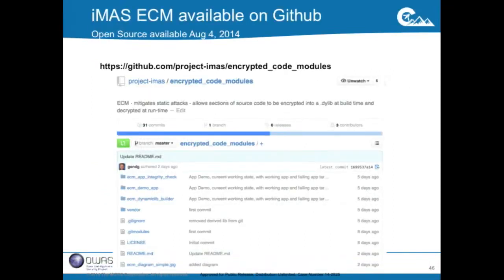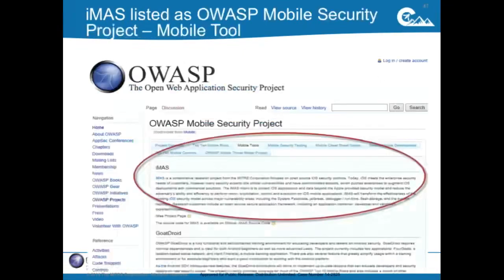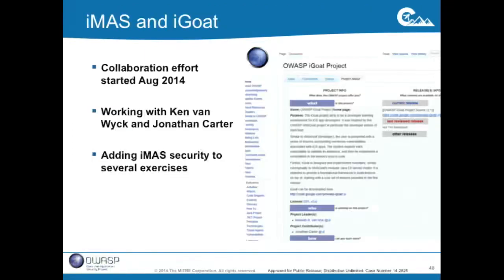ECM is up on GitHub. It's been up there for about a month or so, and all the code is there to experiment with. In closing, we're an OWASP project, up on the mobile tools tab, where IMAS is listed. We've also teamed up with iGoat, a collaboration from about a month ago, working with Ken Van Wyck and Jonathan Carter. We're going to try to add IMAS security controls to several of their exercises.